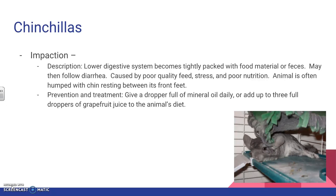Prevention and treatment, you want to make sure that you're giving a dropper of mineral oil every day. You can also add up to 3 full droppers of grapefruit juice to the animal's diet. That will help just kind of move things along.